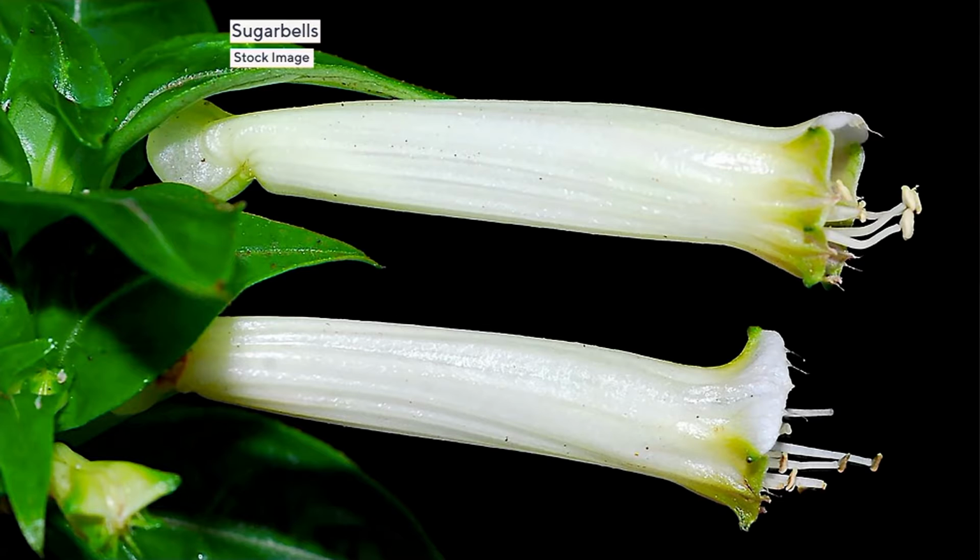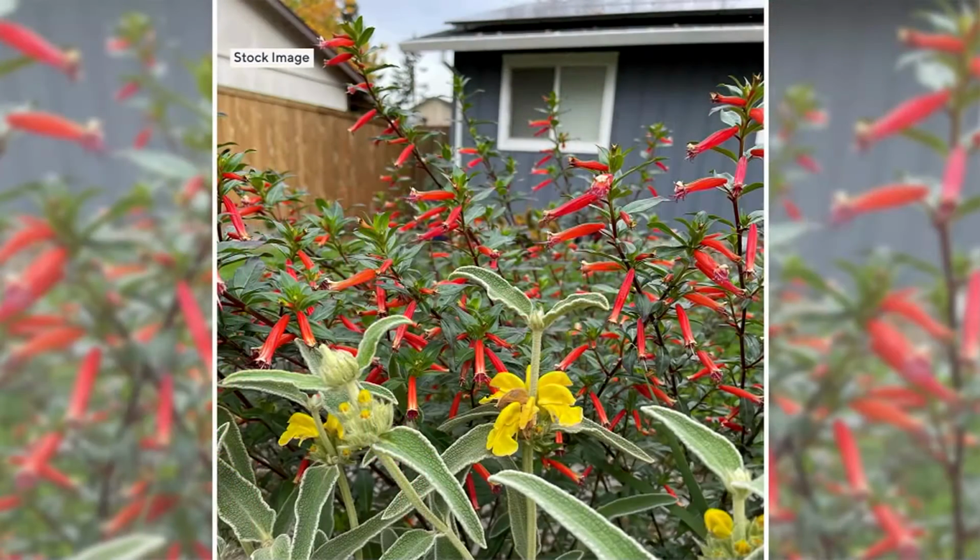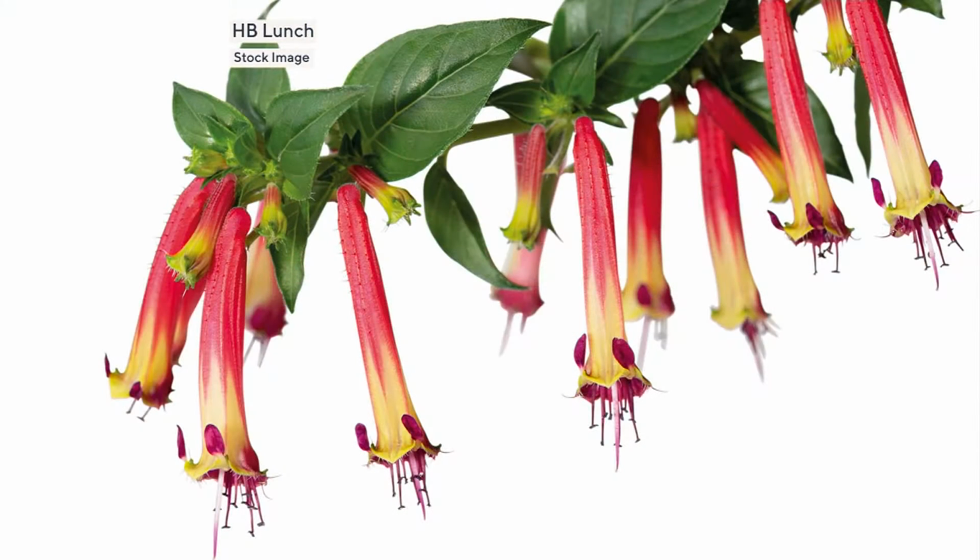And here's the best part: to the hummingbirds, this is like a dessert bar. Seriously, when you go to a dessert bar and there's cookies and bars and ice cream and pies and whatnot, that's what this is for the hummingbirds.